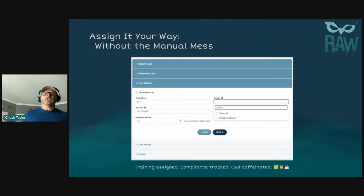Okay, so you've got your custom training ready. Now what? Whether it's a policy doc, a vendor video, or a full program on your internal tools, you can assign it with total control. You can send it out to all users in the platform. You can send it to a special team or department during their onboarding using a special group. Or you can send it out as part of a custom program with due dates, reminders, and tracking baked in.